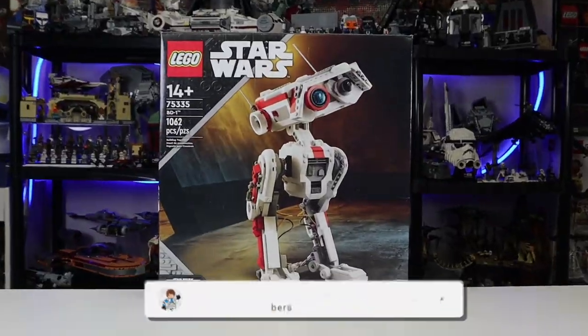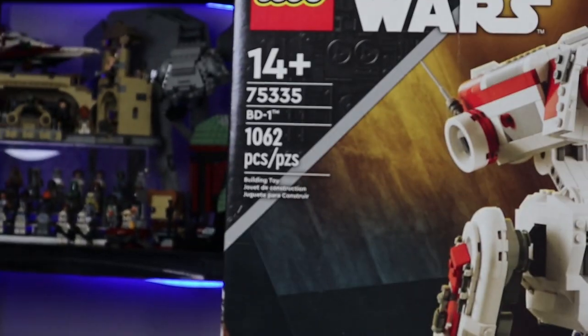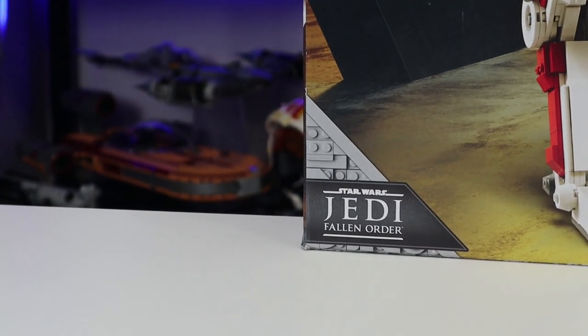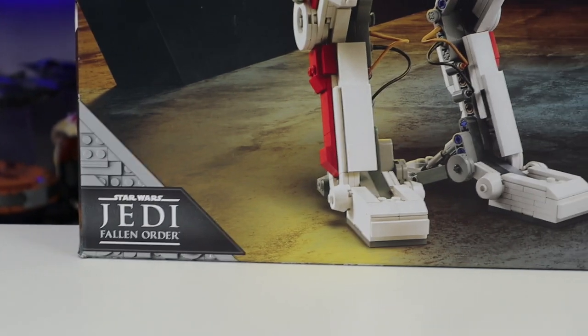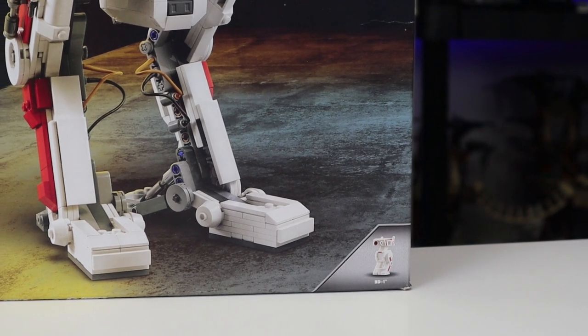So first up, we have a look at the box art. So there is BD-1. He is on some sort of platform, I guess, in the game Fallen Order. You have a look at all the details, obviously a 14 and up set, which is a really high bar for a set like this. You have the Jedi Fallen Order logo in the corner, which is quite interesting. It's not Jedi Survivor, and it's not a minifigure, so that doesn't hint at a potential Cal Kestis or anything. And we have BD-1, of course, in the corner as a minifigure.